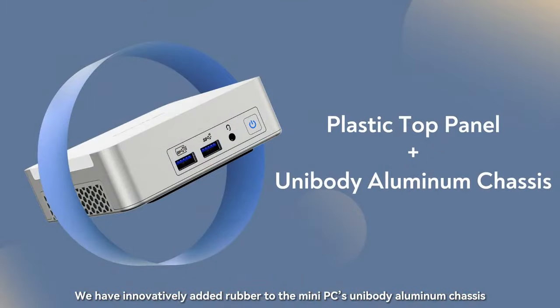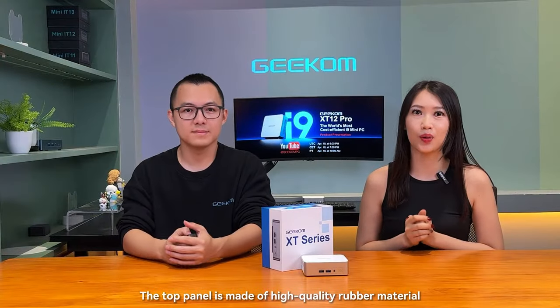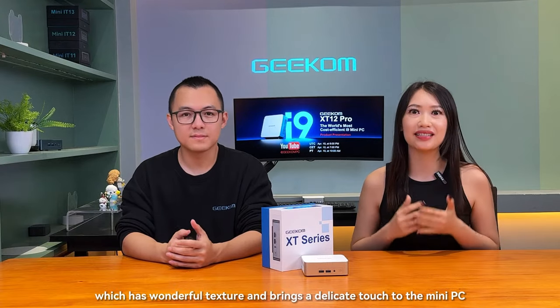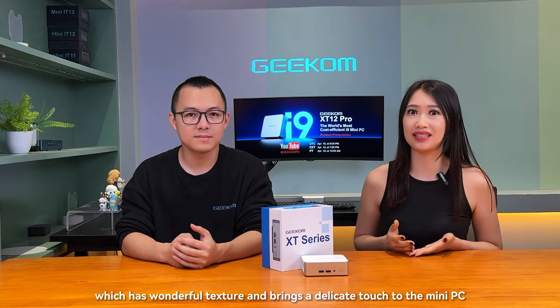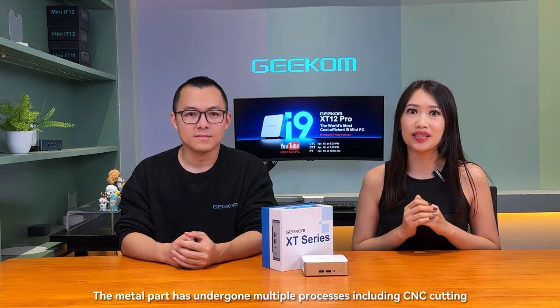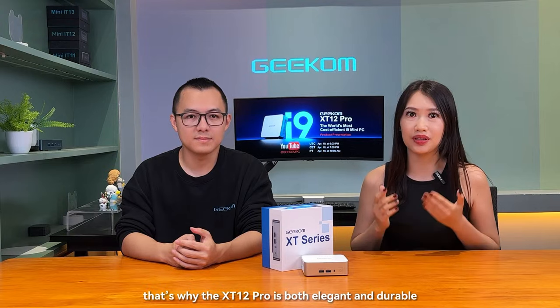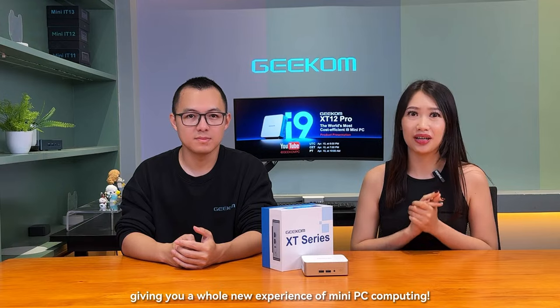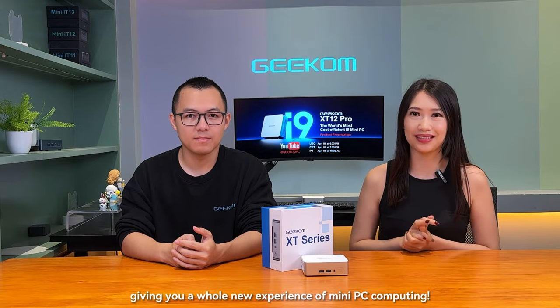That's right. We have innovatively added rubber to the mini PC's unibody aluminum chassis. The top panel is made of high-quality rubber material, which has wonderful texture and brings a delicate touch to the mini PC. The metal part has undergone multiple processes, including CNC cutting, metal sandblasting, and anodizing. That's why the XT12 Pro is both elegant and durable, giving you a whole new experience of mini PC computing.